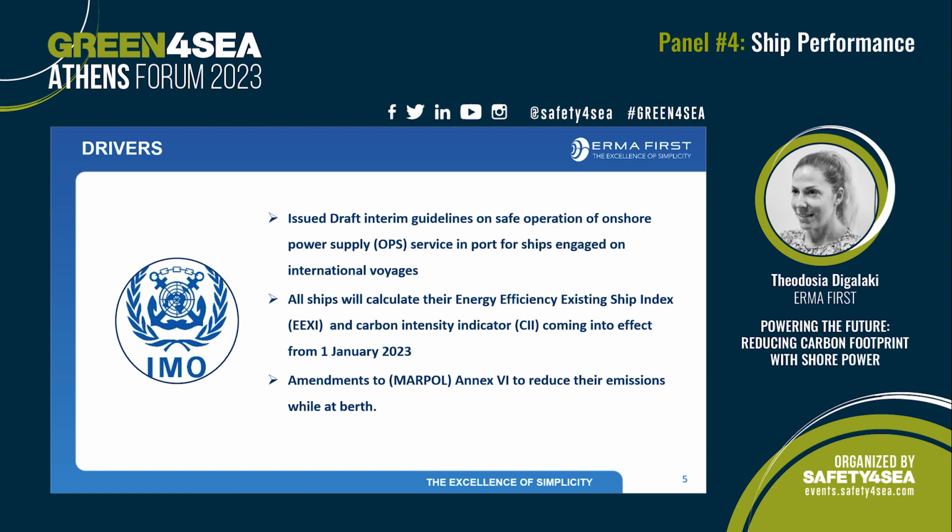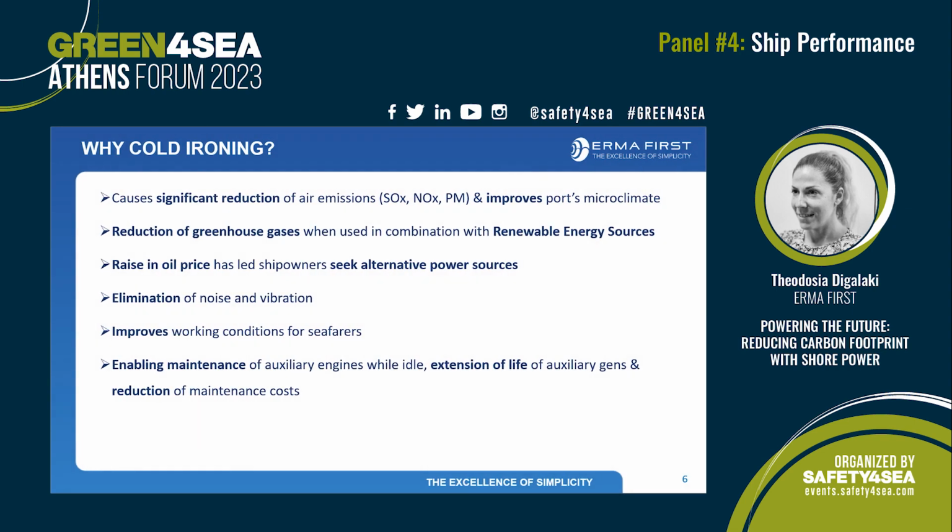The IMO regulations, in an effort to promote shore power, has issued operational guidelines for the safe operation of OPS systems. And also, we all know about this huge discussion regarding CII and ECSA. By using shore power, CII can be optimized. So, it's very obvious that alternative maritime power has important benefits.